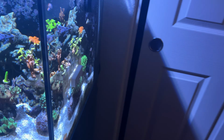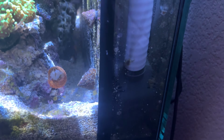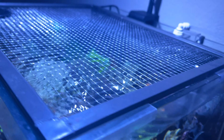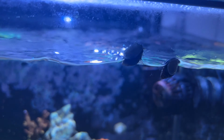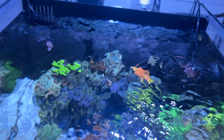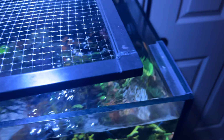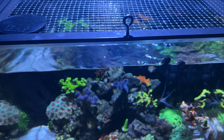I got a new non-powered return pump. It is a Ciche return pump, and I found it to be a little strong. I have it turned down almost all the way to the minimum, but as you can see, right there I have it pointing at the surface. It's giving really good surface agitation, so that's helping out quite a bit. It kicks out more flow.